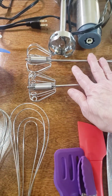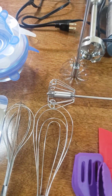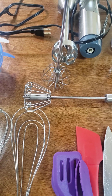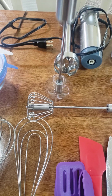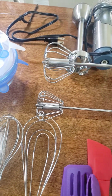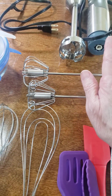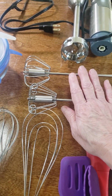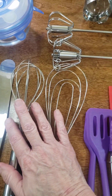Now, these whisks here are plunger whisks, and I don't use them as much as I used to, but they work best if you put them in like a mason jar, because they get kind of like a vortex going. Easy to use, I can't complain. I used to use them quite a bit, but they kind of sit more. I've got to find another purpose for them because these two here are my favorite.